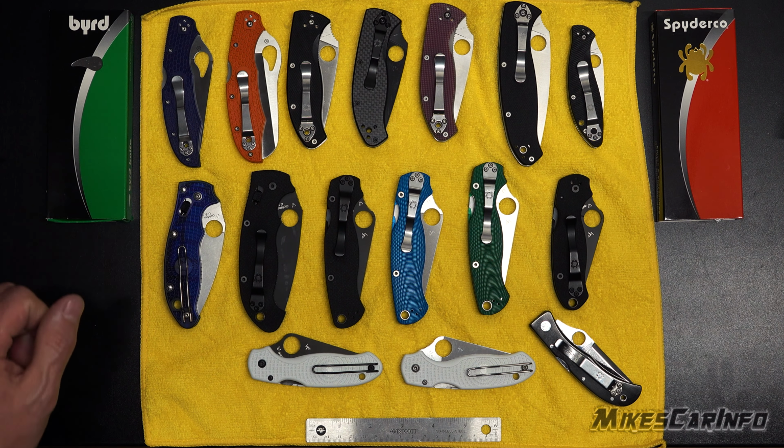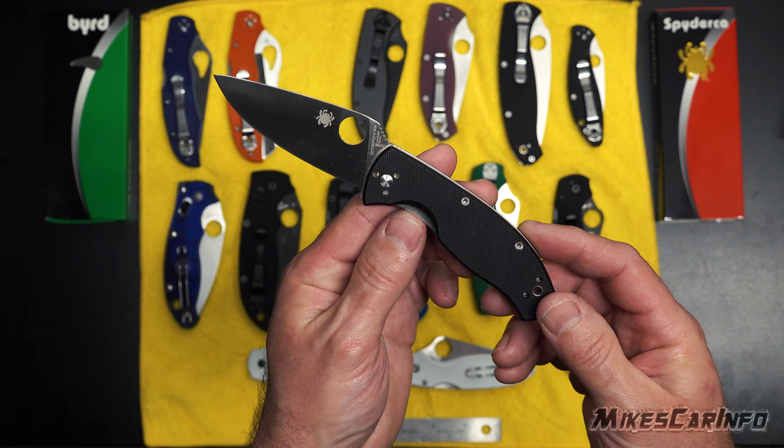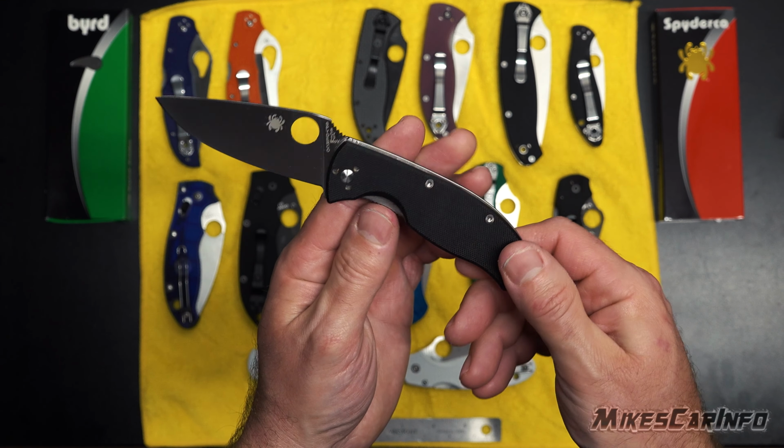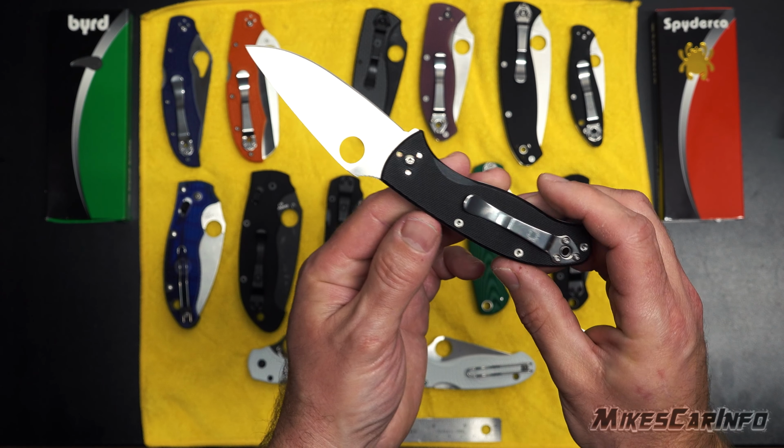And this is called the Tenacious, which is actually really popular because it's a really good knife for the price. These are like $50 or less. They are made in China. They don't have the best blade steel, but they're easy to sharpen. They're just a solid, comfortable knife. Very strong. It has these liners with the G10 on the outside, so it's grippy. You can put the pocket clip anywhere you want on both sides. And it's just a really good knife.